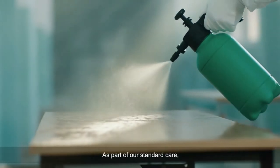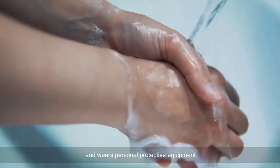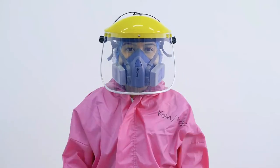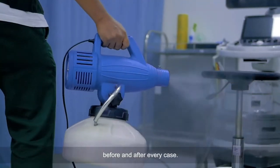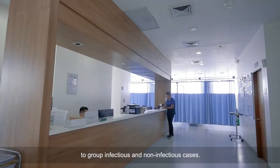As part of our standard care, our staff performs hand hygiene and wears personal protective equipment before, during, and after your care. Strict infection control methods are implemented before and after every case. We have systems in place to group infectious and non-infectious cases.